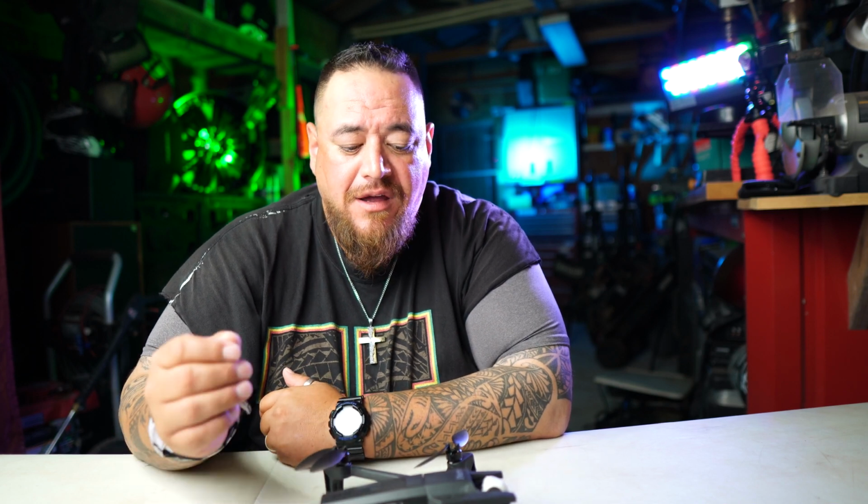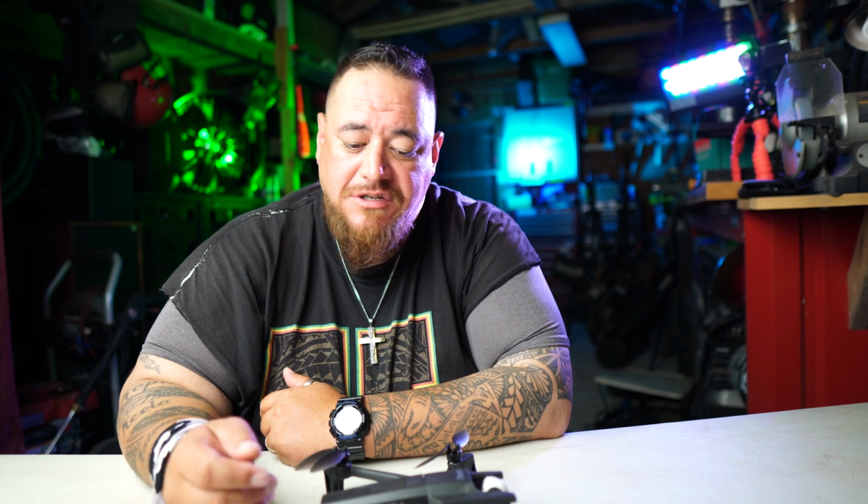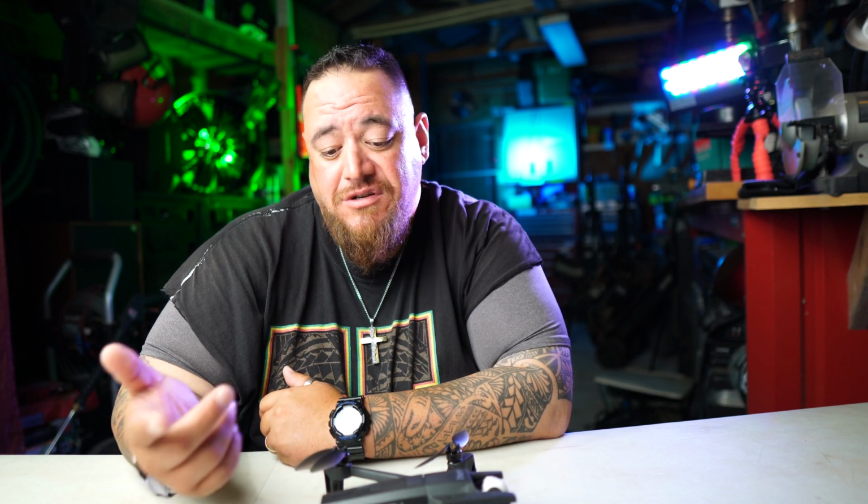The Parrot Anafi is way quieter. It's a little bit wider, but it had the ability to fly through tighter spaces that my friend was unable to fly through without having to turn off all his collision sensors. He prefers to use the collision sensors, and technically speaking they're pretty good because they're going to prevent you from crashing into things.